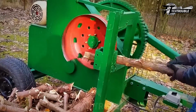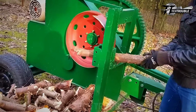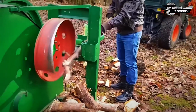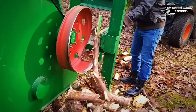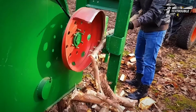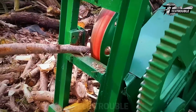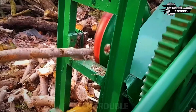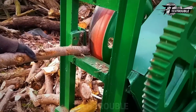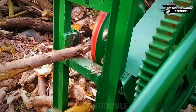When brute power meets backyard precision, this flywheel log splitter turns raw timber into firewood with ruthless efficiency. A gear-driven system spins that red flywheel to store massive kinetic energy, then slams a steel ram into logs, splitting even knotty rounds in one explosive hit. Designed for small to mid-size operations, it's fast, fuel-saving, and brutally effective.